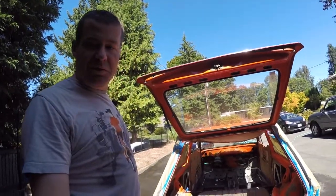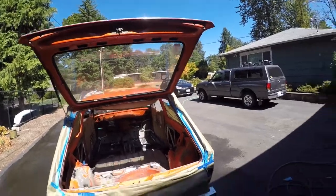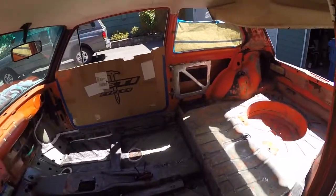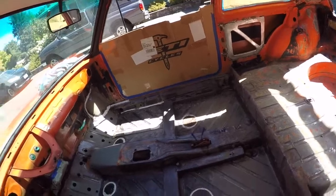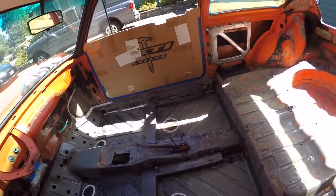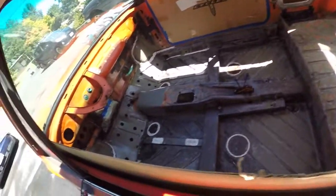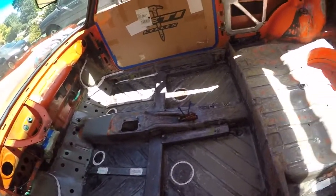What I did for the doors, I'll show you guys. Just closed the door with a piece of cardboard in it. I taped up the seams so that the cardboard would be held in place by the door and the tape seals the gap. So that's what I did on both sides. I think I can still reach in and spray everything I need to.